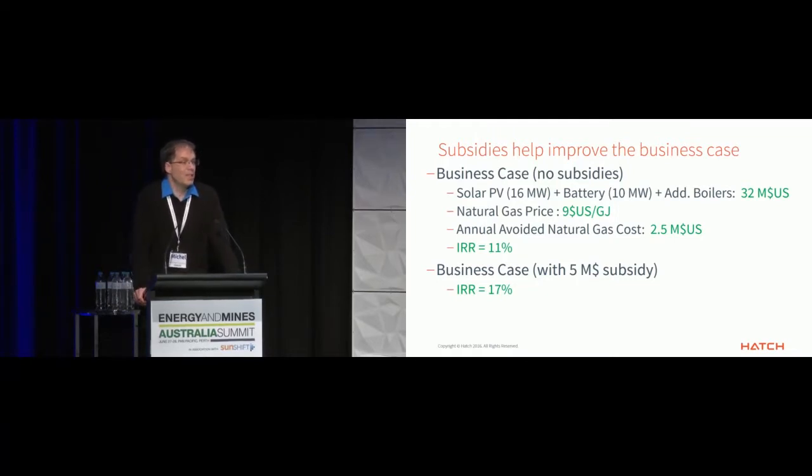So you see it takes about 11 to 12 years to break even, but the mine is 40 years long, and the asset is, let's say, about 30 years. So the business case IRR of 11% is a weak business case. If you add a subsidy of $5 million, the IRR goes to 17%, and this project will go forward. So we need to find a subsidy to make this project work.